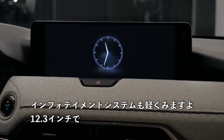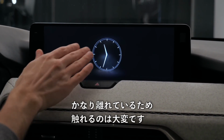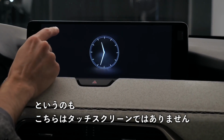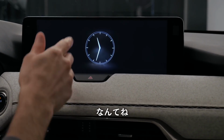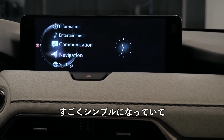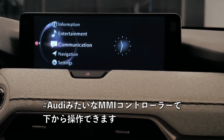Come on. Quick look at the infotainment system, 12.3 inch, quite far away, so you cannot really reach it for touching something. And the reason for that is it is not meant to be a touchscreen. Here, by the way, this is kind of like a screensaver mode from this traditional Japanese clock. Well, I'm just kidding. So let's go into the menu. This is kept really simple, so you control it from below with this MMI controller, hashtag Audi.